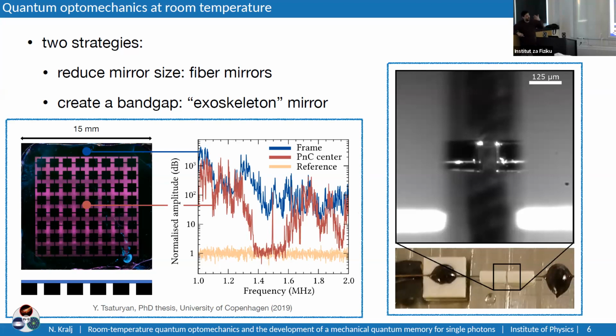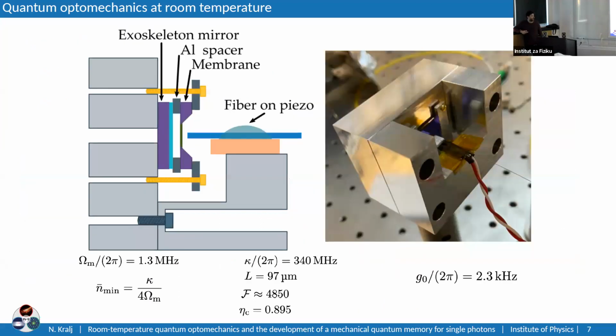And remember, we still want to place a membrane somewhere in the middle. And we have to be careful, in particular in this case, about the angular alignment with respect to the cavity node. So we want to make the membrane perpendicular to the cavity axis. And because these fiber mirrors have a small radius of curvature, the cavity will have to be very short. It might be difficult to fill the membrane to a sufficient degree. And so we opted for a combination of an exoskeleton and a fiber mirror. And this is basically the schematic of the design.